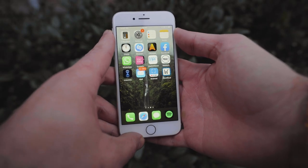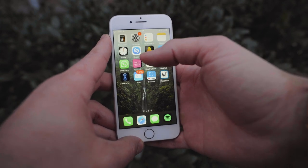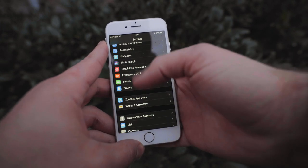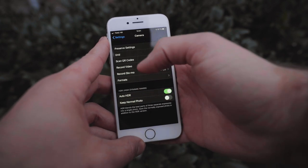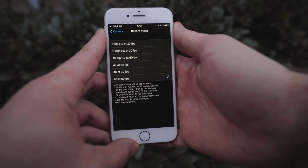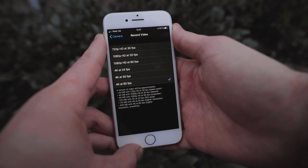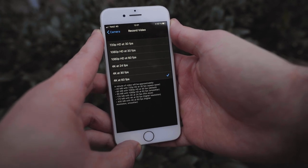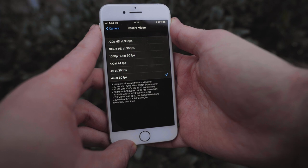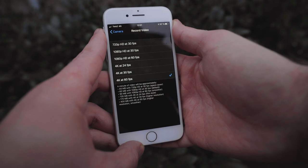Obviously, this is going to be different depending on what phone you have. On most phones you do it in the camera app, but since we're on an iPhone here, they've hidden it in the menus. So just go into your settings, go down to camera, and here you can choose whatever frame rate you want to shoot in. We're going to shoot in 4K 60, which means 4K resolution at 60 frames per second. That's going to allow us to slow down the footage around 50% or so. If you have a Samsung or something, I think some phones can even shoot 120 FPS. So just choose whatever frame rate you want to go with.